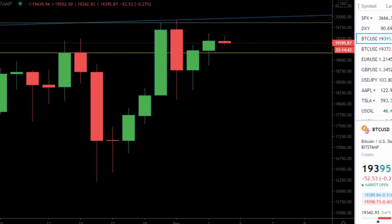Looking at Bitcoin against the US dollar, it is December 3rd. Missed yesterday's update, but not to fear. It was a good day, up on the upside. This is the new candle. It's about an hour and 45 minutes into the new day, and we're seeing a red inside candle.